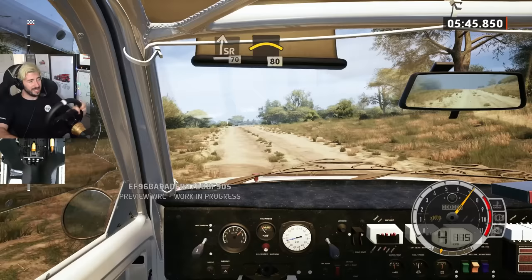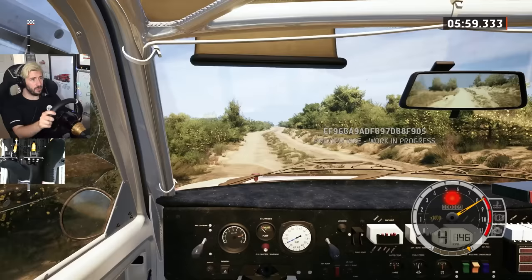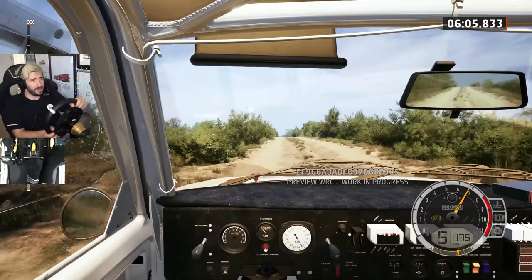So definitely the cleanest run through here, but an eventful one so far. I love how the car feels. It feels like a monster. I'm barely keeping up with the thing through here. I'm afraid to give it full gas.